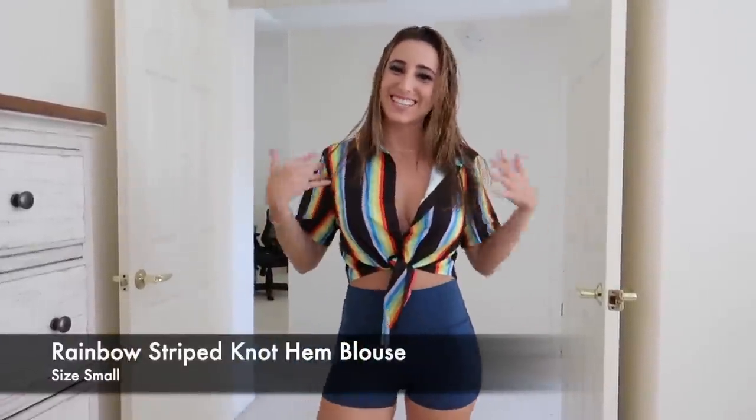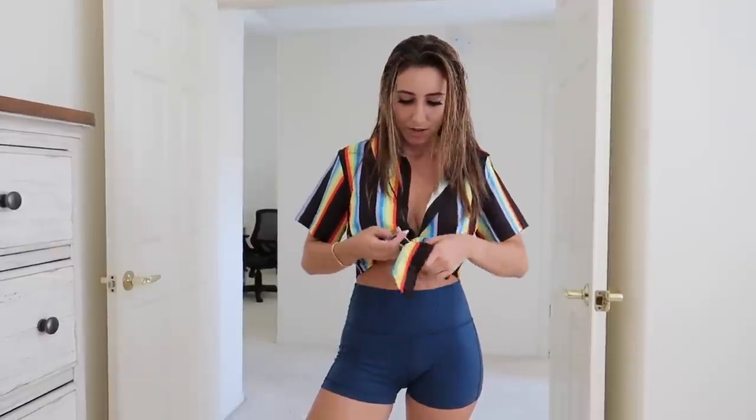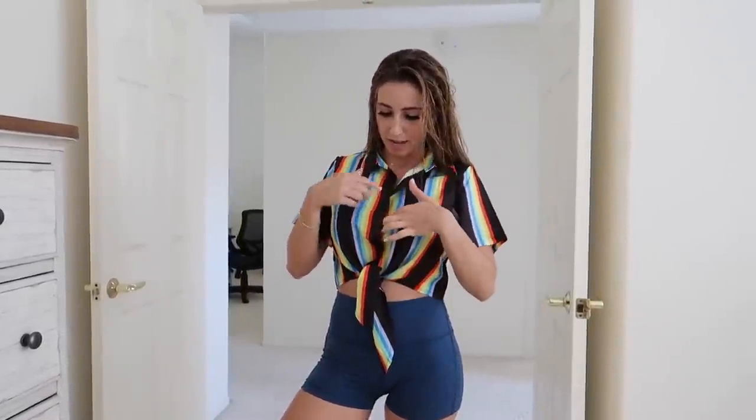Getting a little funky. So this is a size small. It does have another area in the front that you can tie. Now it's got two buttons, one on the bottom and then one all the way to the top, so if you want to fully close it, and then one in the middle. But I like to keep it open.